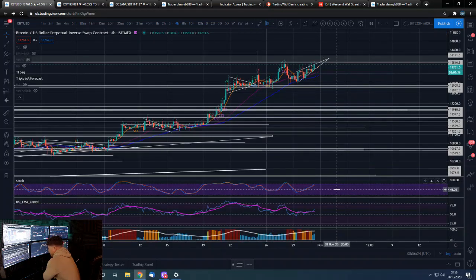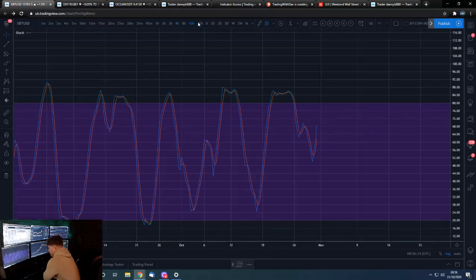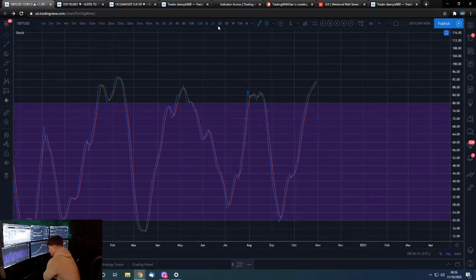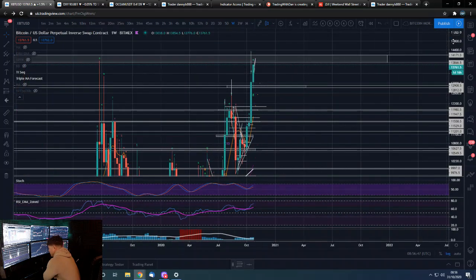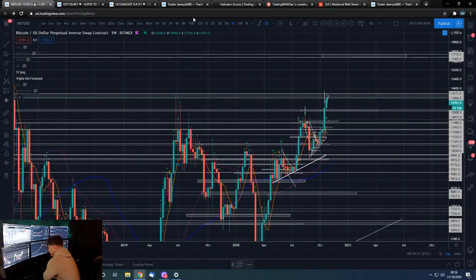We'll have a quick look through the stochastics. Shorter time frames, this 4 hour, like we said, did get that turn to the upside and that momentum to the upside, which helped drive up price action. 10 hour now moving up, and 12 hour turning up as well. Daily turned back up as well, and 2 day, 3 day, 4 day, 5 day, weekly, they're all still up there. So we are at one of those points in time where the stochastics are all aligned again.